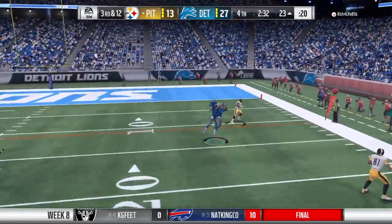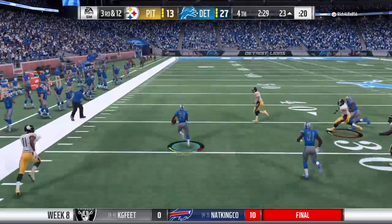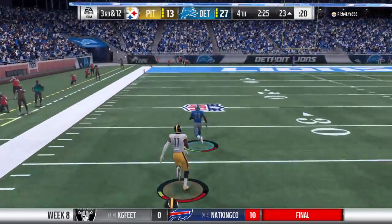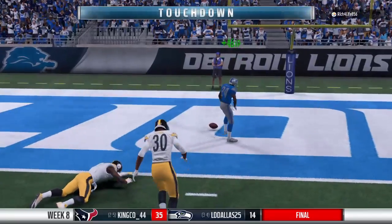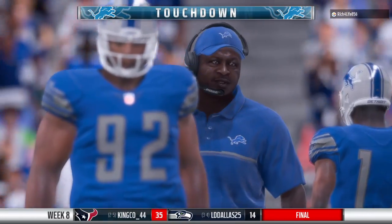Roethlisberger. And this is intercepted, and that should do it. Nevin Lawson with a pick. And he's got daylight. It's a foot race. 30. And he will bring it back. An interception return for a Lions touchdown.